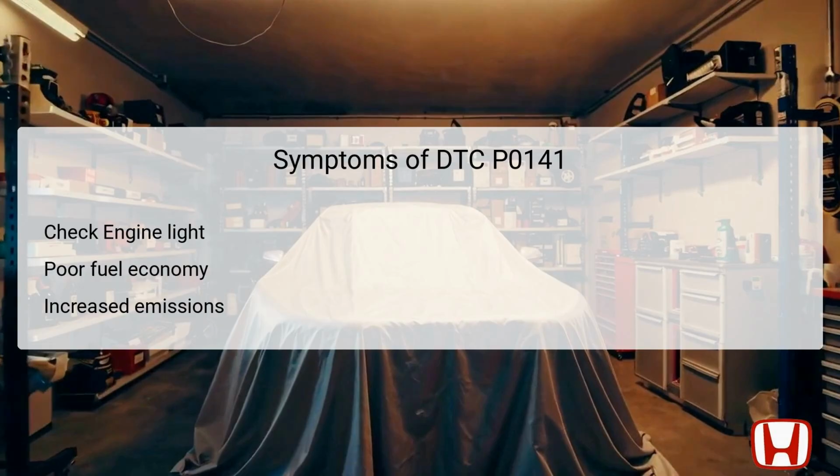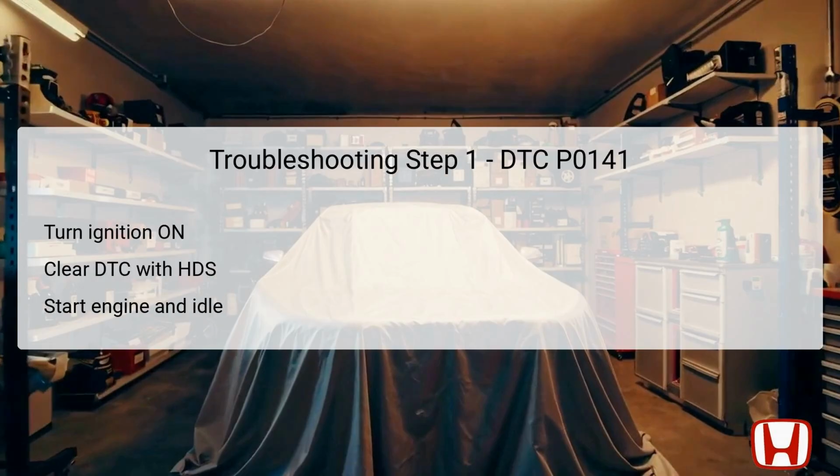The first step in troubleshooting the DTC P0141 involves problem verification through the Honda Diagnostic System, HDS. Begin by turning the ignition to the on mode, which powers the electrical systems without starting the engine. Next, utilize the HDS to clear any existing DTCs associated with the vehicle's computer system.